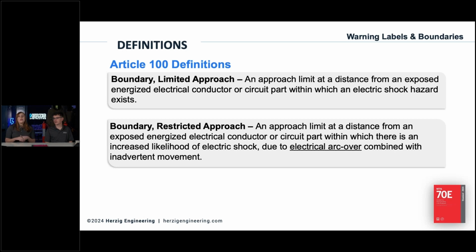Yeah. Now, one thing about the restricted approach boundary that I think some people take for granted is that it's not just another boundary for the sake of setting a point where you need a permit or whatever. It does mean the closer you are, the more likely you are to have this thing called electrical arc over. So not just you're actually going to bump into it, but it could come out and get you. You don't have to physically touch it. If there's enough energy there, it can jump out and bite you. So keep that in mind as well.